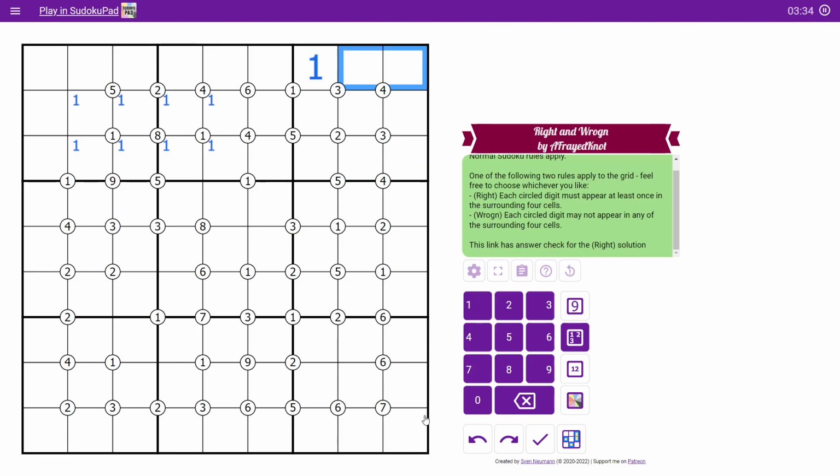While I was talking about what these circles mean at the start of the video, I noticed that there are two 6 clues right here. So there must be a 6 in here, and there must be a 6 in here. The only way that's possible is that there's a 6 in there. There's a 6 clue there, so there's a 6 down there somewhere. There's a 6 up here.